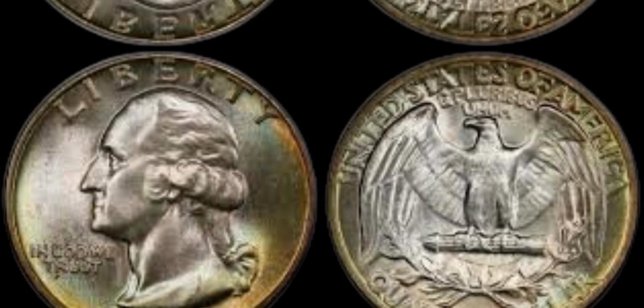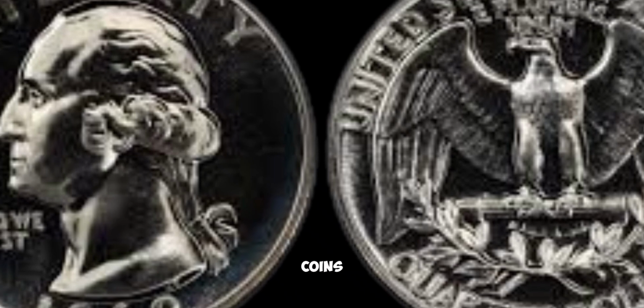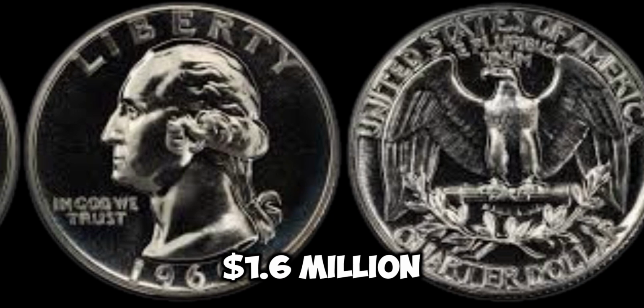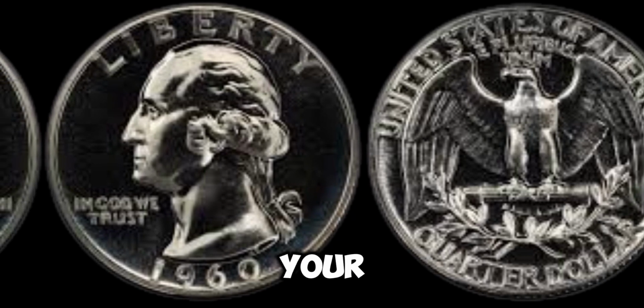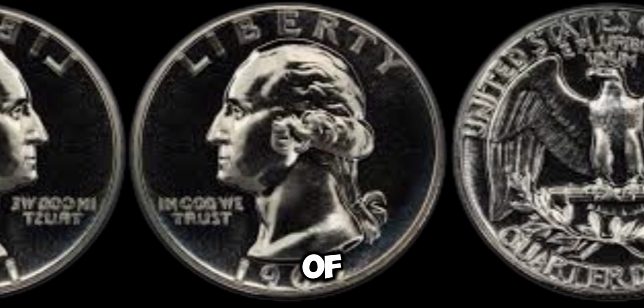Thank you for joining us today. We are diving into the fascinating world of rare coins to discuss the 1960 Washington quarter dollar coin, rumored to be worth an astonishing $1.6 million. So, grab your magnifying glass and let's start exploring the history and value of this iconic piece of American currency.